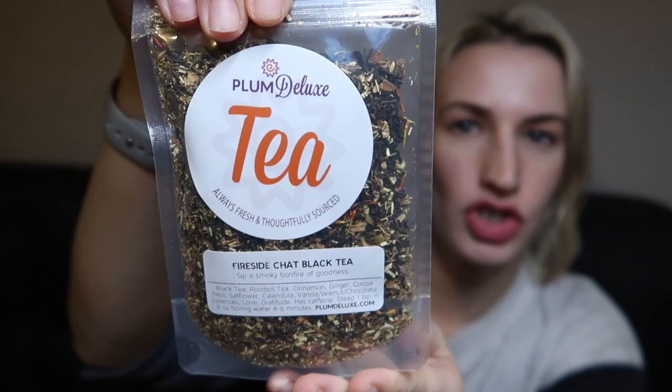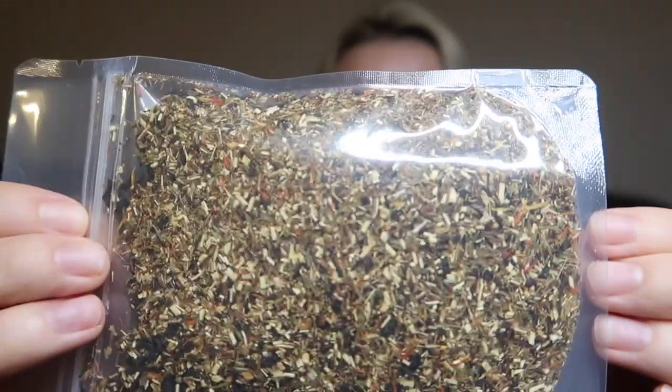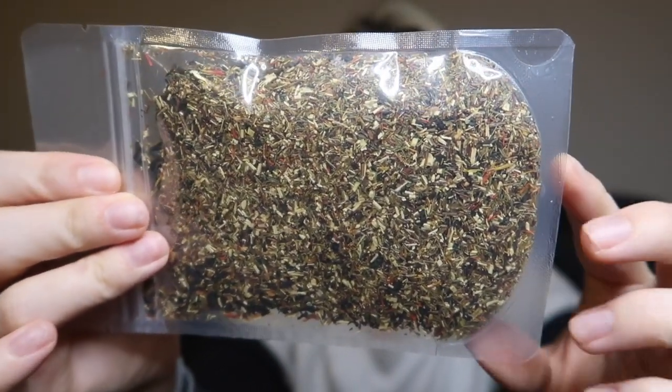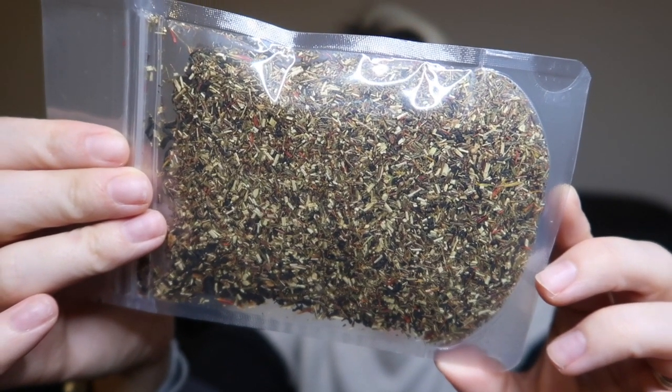So the first one here is called Fireside Chats. Just show what that looks like. Ooh, look. So they're all loose leaf teas, so of course you brew them in a strainer or whatever kind of equipment you want to use to do that. So this says sip a smoky bonfire of goodness. And it's a black tea, rooibos tea, cinnamon, ginger, cocoa nibs, safflower, calendula, vanilla, walnut, chocolate essences, love and gratitude. And it says has caffeine, steep 1 teaspoon in 8 ounces of boiling water for 4 to 6 minutes.